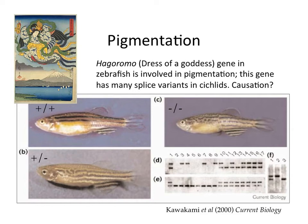So this is a gene that's known to be involved in pigmentation in fish, pigment patterns, like cichlids, right? Lots of striped fish, lots of barred fish, vertical stripes, bars, horizontal stripes. If they go this way, they're bars in fish. So it's a gene that's known to have some role in pigmentation and patterning.